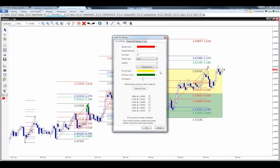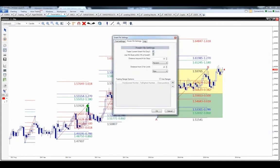If I click on this right here, this opens up my power Fibonacci settings. Watch this. With a click of the mouse, this is how I set these trades up. Select all lines right there. That's all I have to do. That's one click, okay? Then what I do is I hit OK.